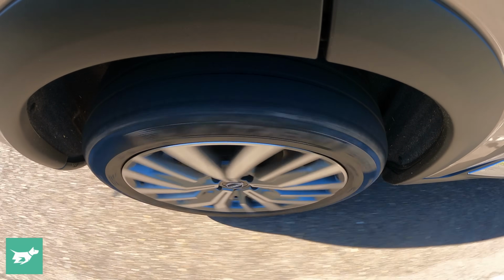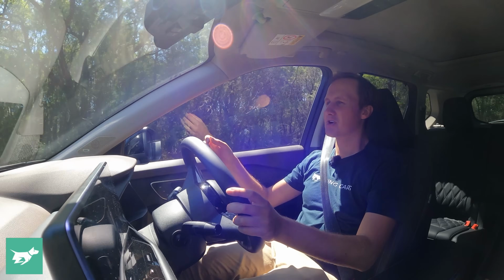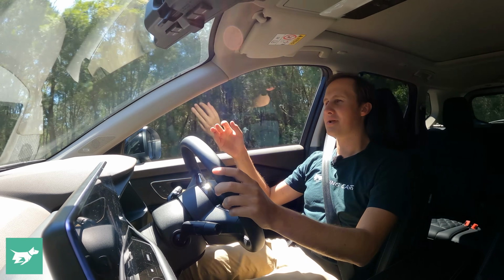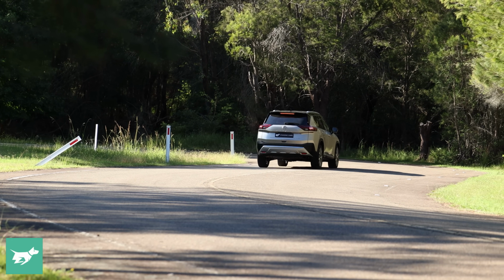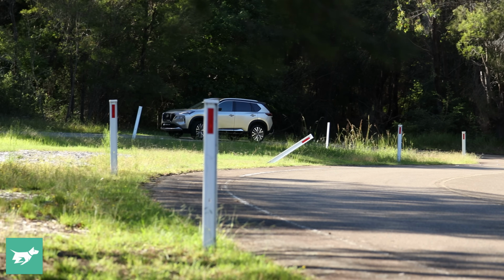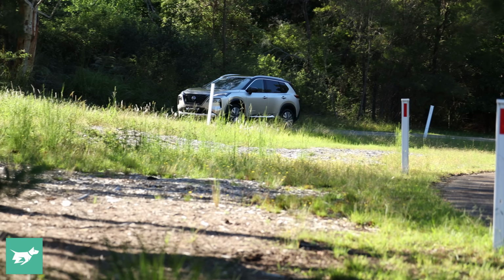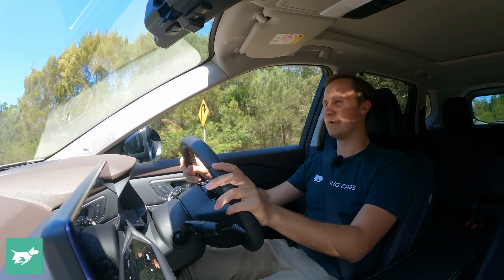But with an electric all-wheel drive system beneath you, this X-Trail provides a confidence in the drive because it's so sure-footed in what it does. Dry, wet, it really doesn't matter the condition because it will always equally distribute torque, and wheel spin is almost non-existent. I mean, I haven't experienced it at all, but I assume if you really start pushing on in wet conditions through the corners, you will find a bit of slip.